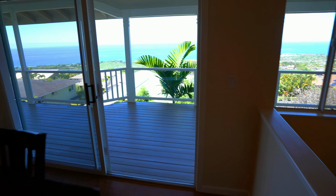Boom. Check it out, guys. We'll take a second to do a quick pan over here. So we're looking all the way out north. I can see all the way to the airport. In fact, I see a plane right now. And then sweeping ocean views right down here in the middle of screen now.